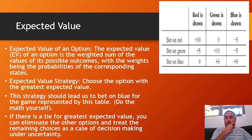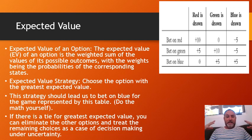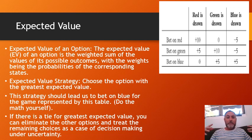So this is how we can define expected value of an option. The expected value of an option is the weighted sum of the values of its possible outcomes. And what we mean by the weights is the probability of the corresponding outcome. So with this notion of expected value, we can now define a strategy for decision making under risk, which is the expected value strategy. That just says choose the option with the greatest expected value.